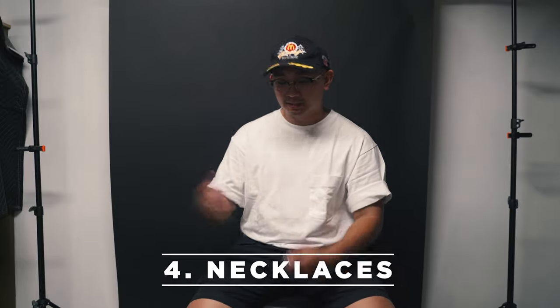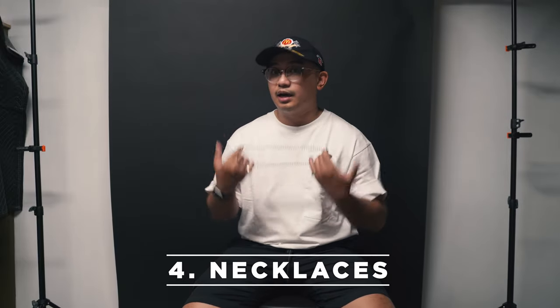So the next item, or the next jewelry, is actually a necklace. I actually got this from H&M. Now I see a lot of people wear necklaces. I know the in thing now is people wearing pearl necklaces. That's cool. I personally don't like it, but if you guys are into any of that stuff, please, by all means, rock it, do you. I'm not hating on you. And if you could pull it off, then I say, hey, why the heck not, you know?